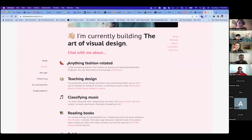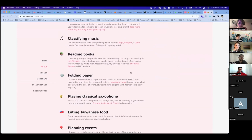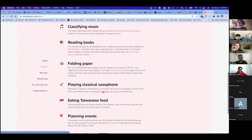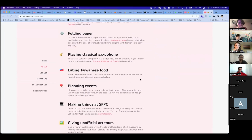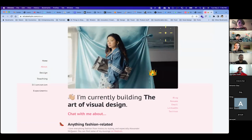She was right off the bat talking about being really interested in anything fashion related. She teaches design, has links to places that demonstrate what she's teaching, talks about what kind of books she likes. She's into origami, right? There's a ton of things in here that make her who she is. And she's got these unique kind of elements. And there's no wrong way to do this, right? As long as you're being authentic to who you are, it'll shine through to the hiring manager.